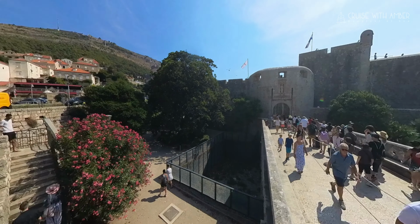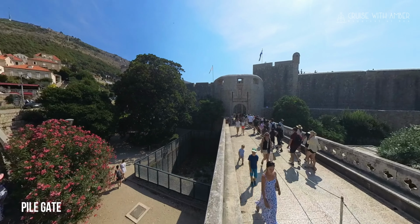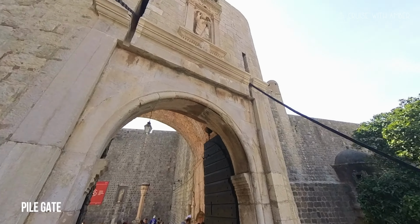The spring water in the fountain is perfectly drinkable and it's great for topping up your water bottle during a hot day in the old town.